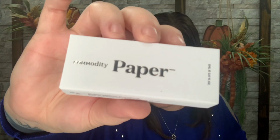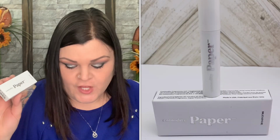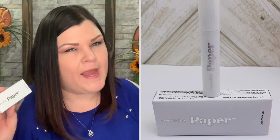Now we have something here. It says Commodity Paper. This paper, lightweight and effortless, opens with a unique and woodsy molecular note. And then as the minutes pass and the scent comes to life, you'll begin to notice eternal skin musk followed by a salty, sweet tail of amber.